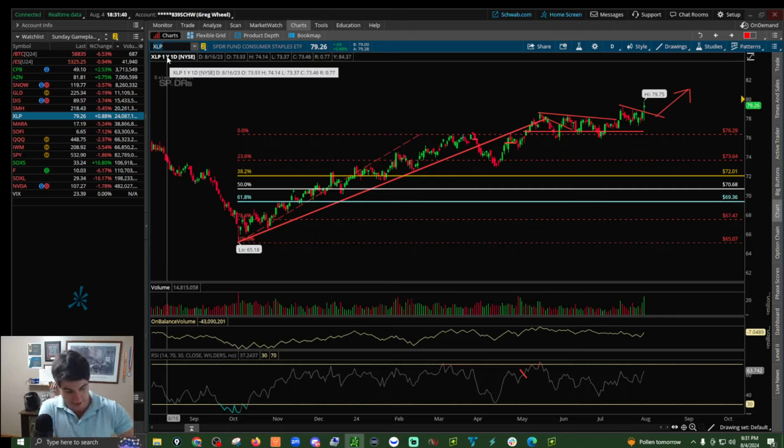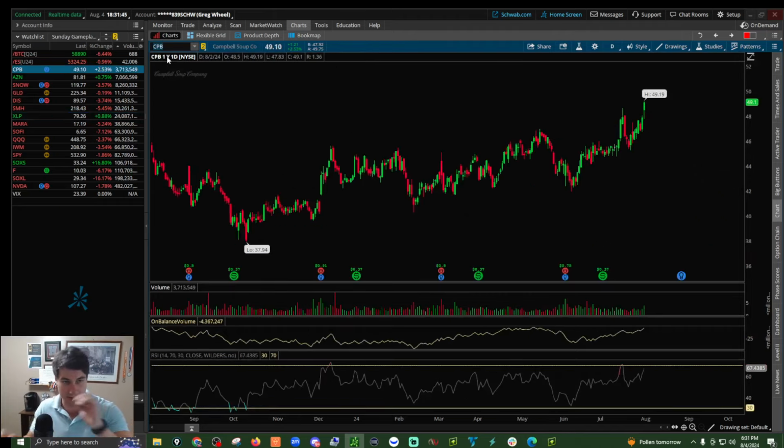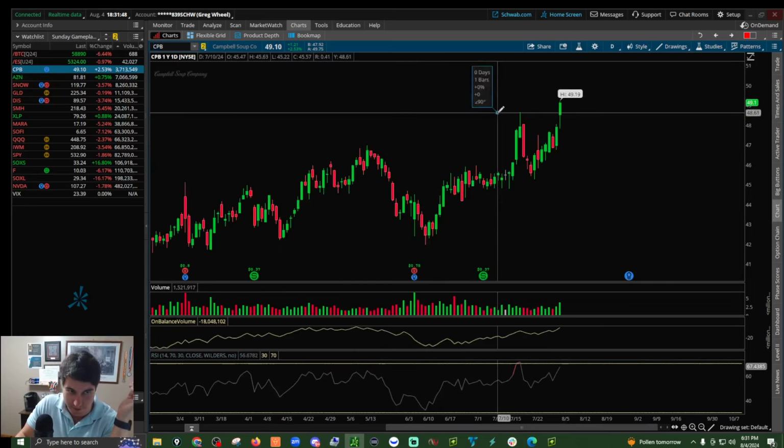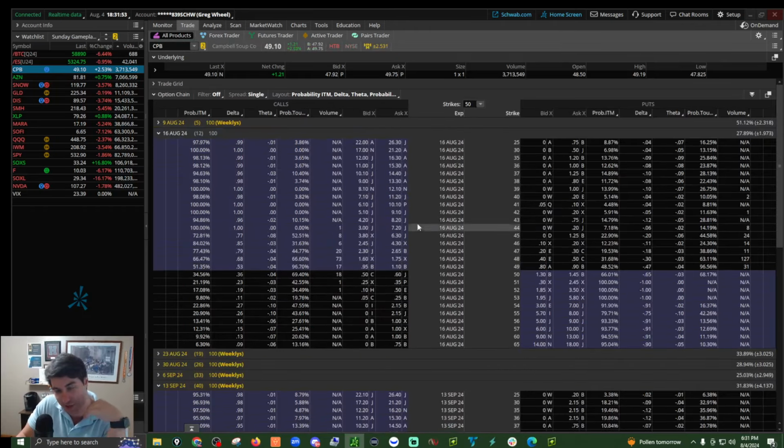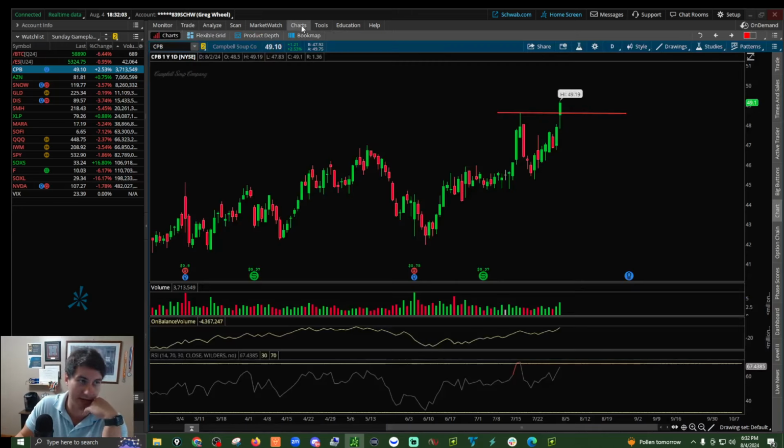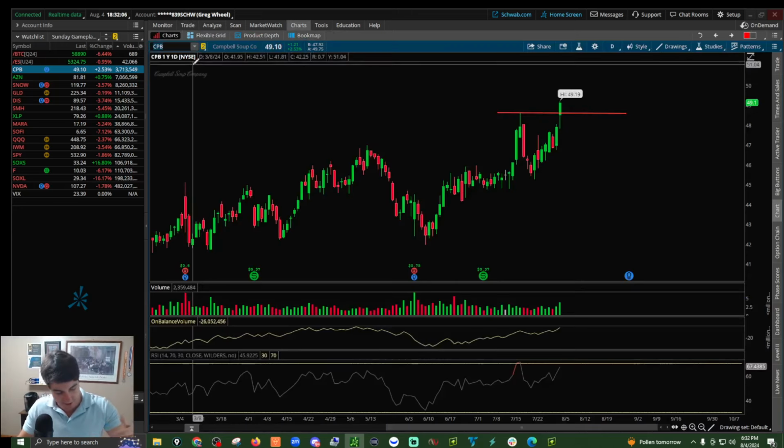So that brings me back to some of the relative strength long lists. We got CPB. This is Campbell's, and again, this is starting to break out. It's not exactly a stock that you trade too much, more so you just buy shares and accumulate. But maybe something like the 50 strike call option for August 16th. Play it small and see if you can get a breakout towards the upside just because it's in rotation. And of course, we talked about AZN. So there'll be some other setups that I'll post later tonight and tomorrow morning for the Legion members.